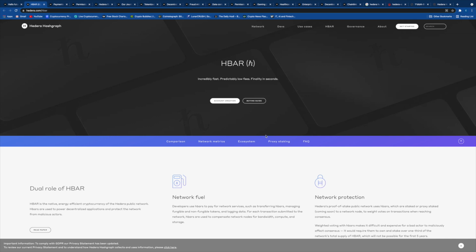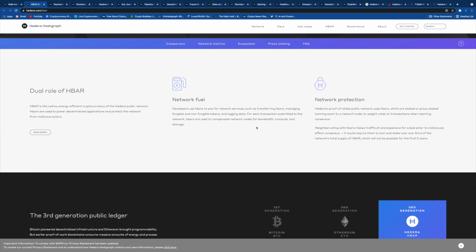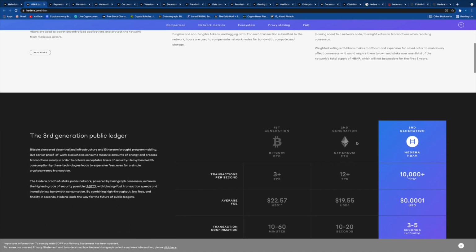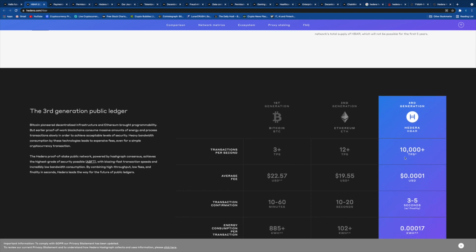So Hbar is the native currency. It provides network fuel and network protection, where it is a proof of stake public network that uses Hbar, and is a permissioned blockchain, not permissionless like the other ones. It's a third generation public ledger compared to Bitcoin and Ethereum, the first and second generation, where the transactions per second is 10,000 plus TPS.